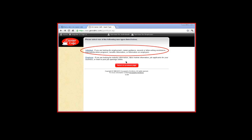As was mentioned previously, CalJobs is from the State of California's Employment Development Department, and we like to say that our customers are not just individuals, but our employers as well, because we connect employers with qualified job seekers. That's why when you select guest access, you see two options, individual or employer. On CalJobs, for the most part, whenever an employer has a job opening, we as staff enter those job openings for them. Employers do have access to put their job orders in as well, but a lot of times, because of time or knowledge or whatever it may be, they just call us and we do the job orders for them. So we'll select individual.